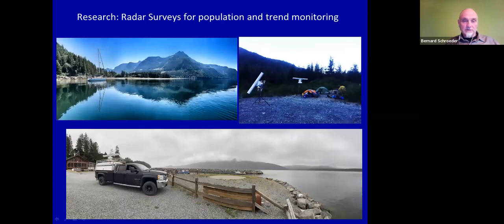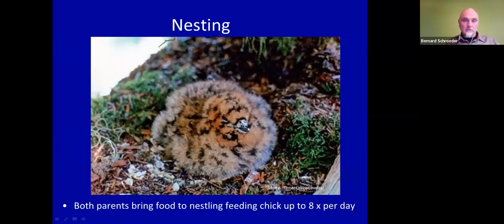I've worked with climbers who have found an active nest. And again, at first they're like, what is that? It looks like a big ball of mold or some kind of moldy growth or something. And then it's, oh man, it's a murrelet chick.